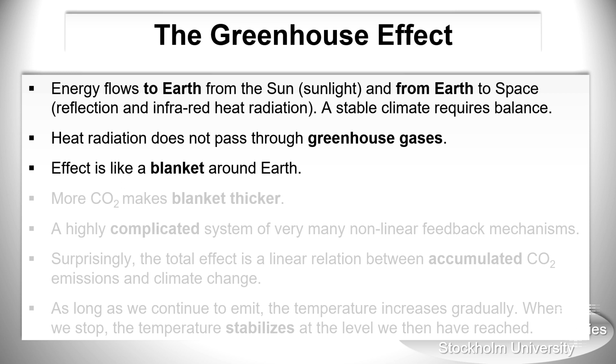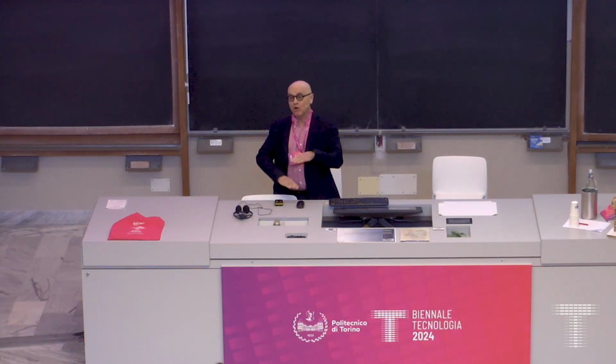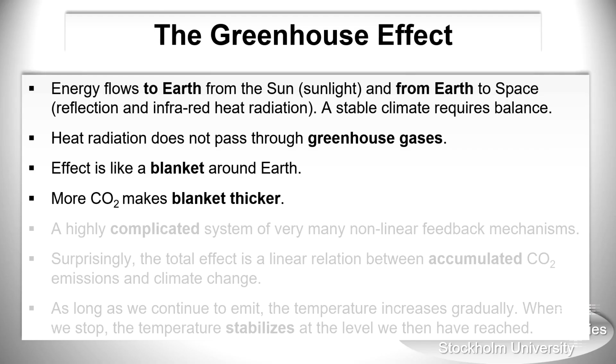This is very similar to what happens if you lie in your bed and freeze. Heat is streaming away from your body. But if you put a blanket on top of you, heat cannot leave your body directly in the form of heat radiation. It has to be transported up to the surface of the blanket, and then it can be radiated out. What happens then is that it gets warmer below the blanket. So the greenhouse gases work exactly like a blanket, and when we put more CO2 in the atmosphere, this blanket becomes a little thicker, and that is the fundamental problem.